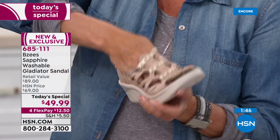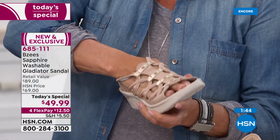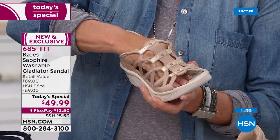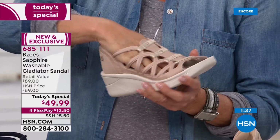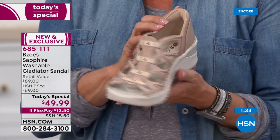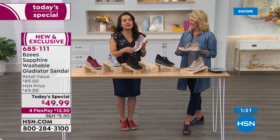So at the end of the day, if you are on vacation or just out with the family or taking the kids and running your errands, you're not going to go home with achy, sore feet and have to soak them or ask your husband to give you a massage on your foot, which my husband hates doing, because we got you covered.